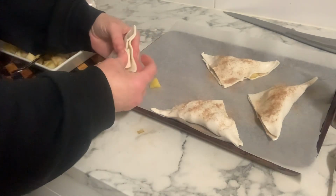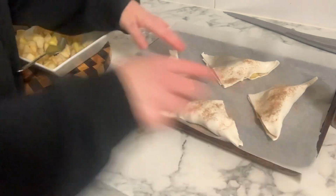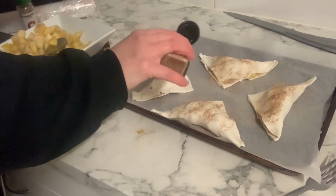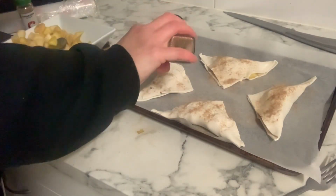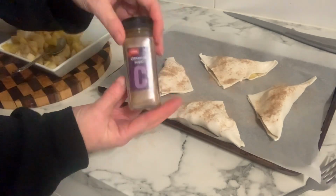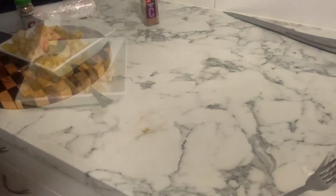I don't worry about it looking fancy or anything like that, because I want to use every square inch of the puff pastry. So I just cut it into four squares and then fold it over to make triangles. Today I sprinkled it with a little bit of cinnamon sugar because I didn't make my own, didn't think about it, just grabbed that out of the cupboard.